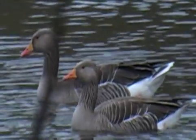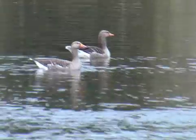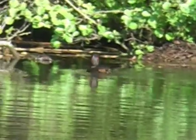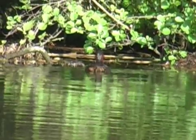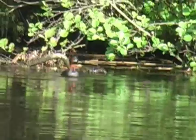and greylag geese took up residence. These greylags are the ancestors of nearly all British domestic geese. This dabchick shows how fast it can submerge when threatened by an aggressive coot.